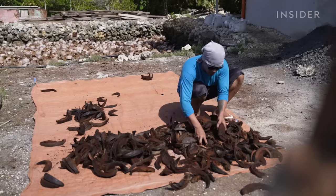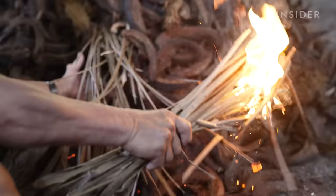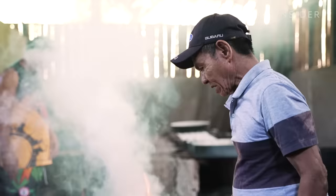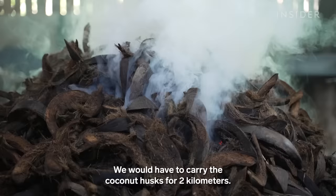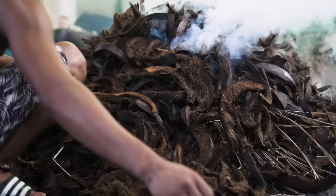The husks dry in the sun for a day. Next, Nesta sets them on fire, starting from the bottom. He learned salt making from his father and grandfather when he was 15 years old. But like many other young people, he left 3 years later to look for less laborious careers. Today, his team of four does most of the work.